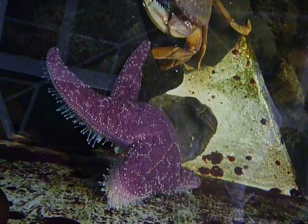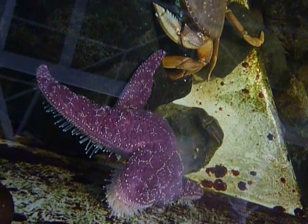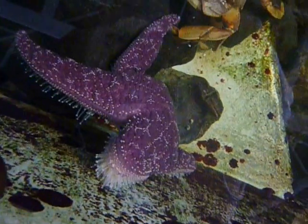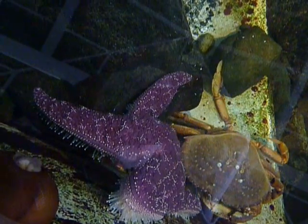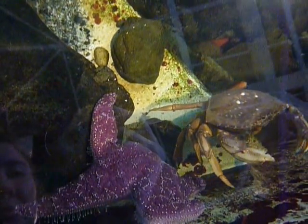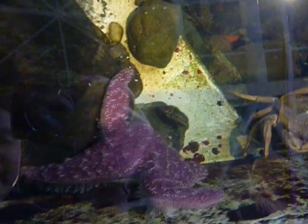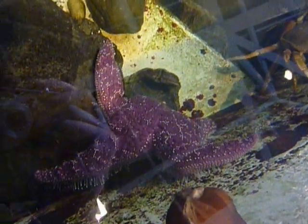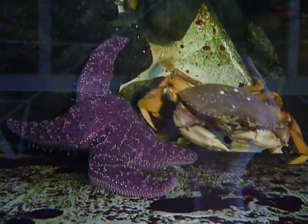I just like all the crabs stuck in claw into this starfish. He was trying to see what the starfish was up to. Probably stay a little longer. Should we look at that one? Sure. Good one.